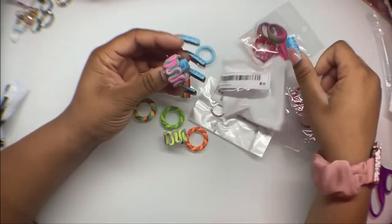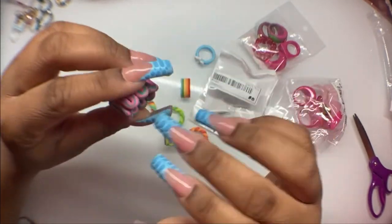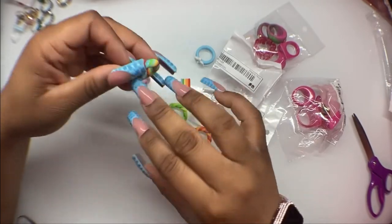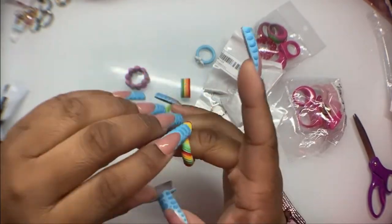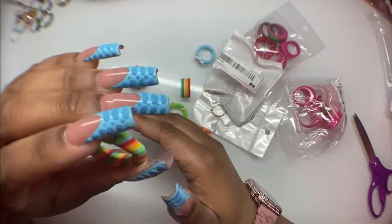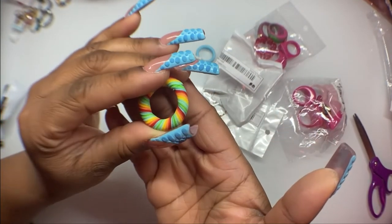And I also found these cute, like, I guess you can say trippy ones. I thought these were just really cute. Now they are on the bigger side, but they are still really cute. Like, look at that one. Isn't that just adorable? That is so adorable. So cute. And that'll be really pretty for Pride Day too.